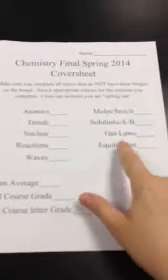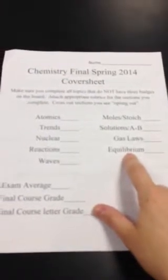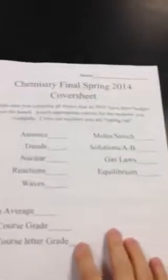Oh, I didn't show you something. Before I do that, this is what my final looked like. So you'll see I had all 9 of the topics listed, and so before they started the final, the kiddos could come back here to the board, look at where they had 3 topics, or 3 assessments on a topic, and then mark that off on their sheet here, and then they would go through and take whatever section of the final they needed to take.